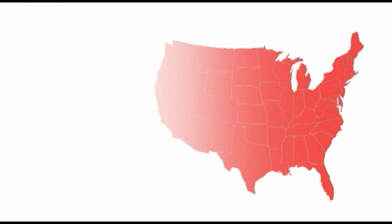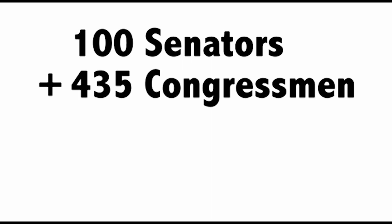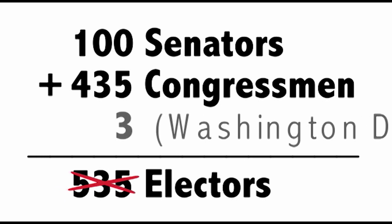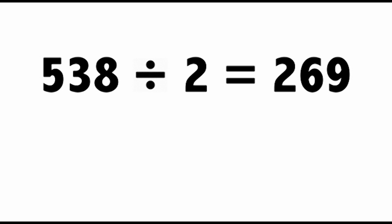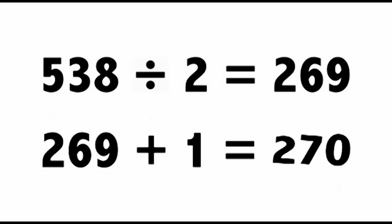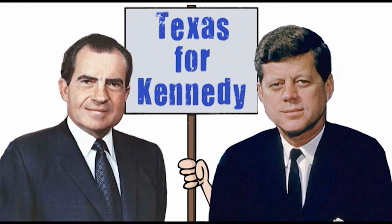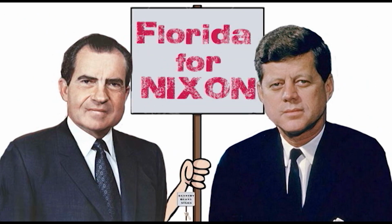Since we have 100 senators, 2 from each state, 435 representatives or congressmen, we end up with 538 electors. Oops, forgot to mention that the District of Columbia gets 3. Half of 538 is 269, so to get the majority of the Electoral College, a candidate needs 270 to become president. In most of the country, if you win the popular vote of the state, you get all of their electoral votes. They call it winner take all.